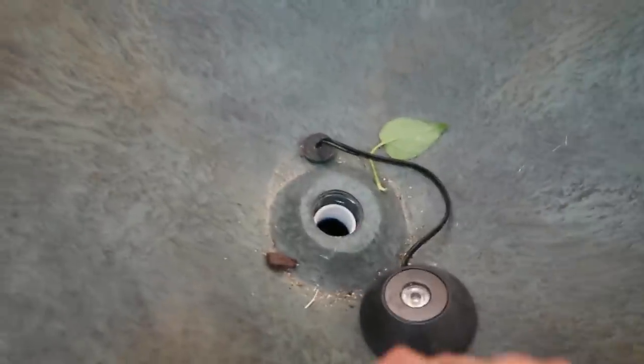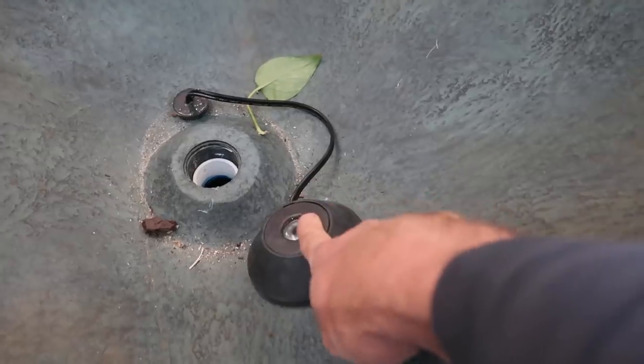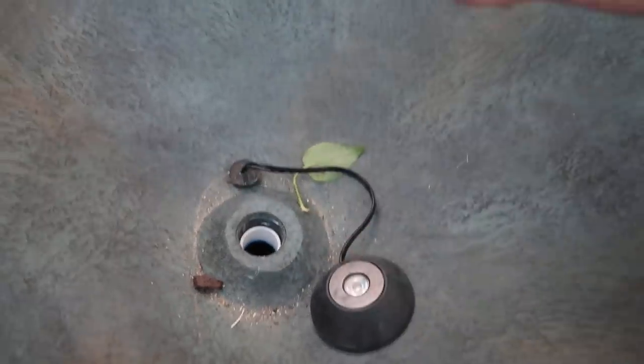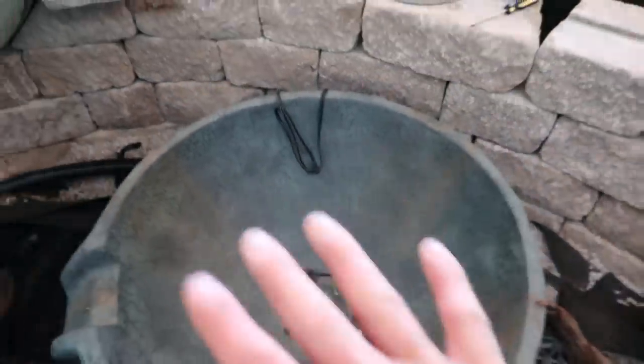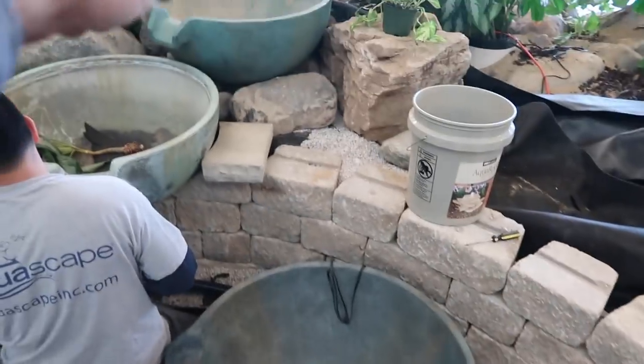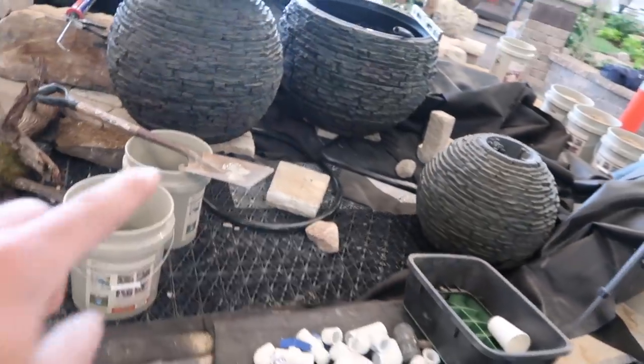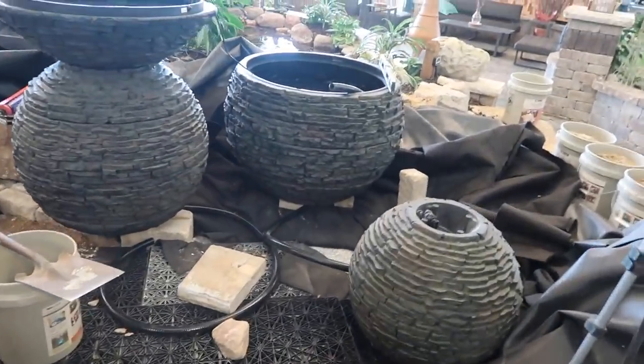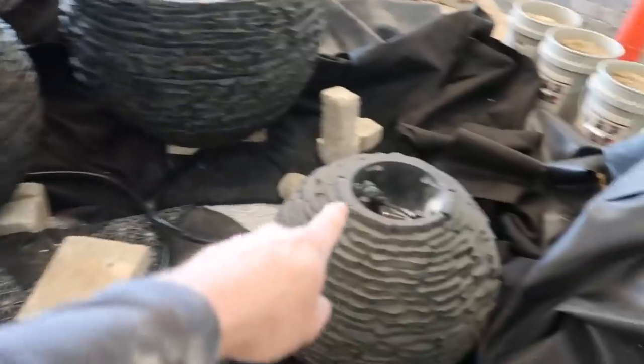Here's that light plug that we talked about earlier in the video, with one of our 1-watt puck lights or waterfall lights set in here as well. So that'll illuminate this entire bowl. We've got one in all three bowls. We'll put some 1-watt spotlights out here, shining back on these things, highlighting the exterior of the feature as well as illuminating the top part.